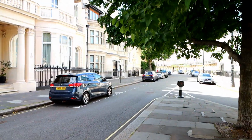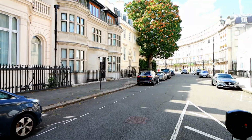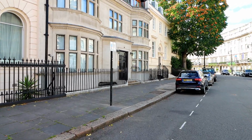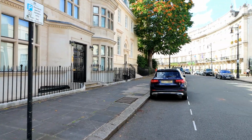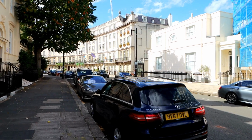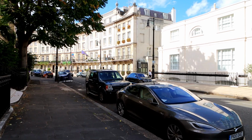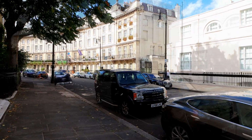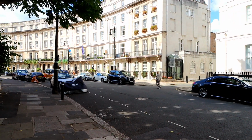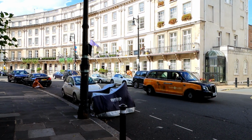So this is the Wilton Crescent, guys, on the other side of the crescent. And we're going to walk this way now. So as you can see, those curvy architecture, all those cornices and tall doors and windows at the top, they're quite old, guys. They go back to most likely the 40s. That's my guess, guys, the 40s.